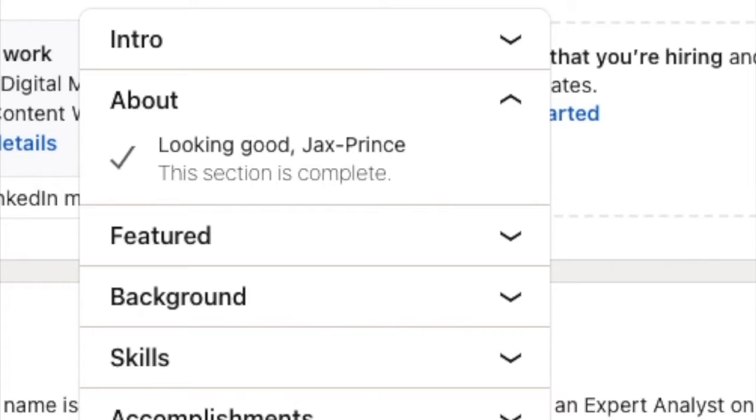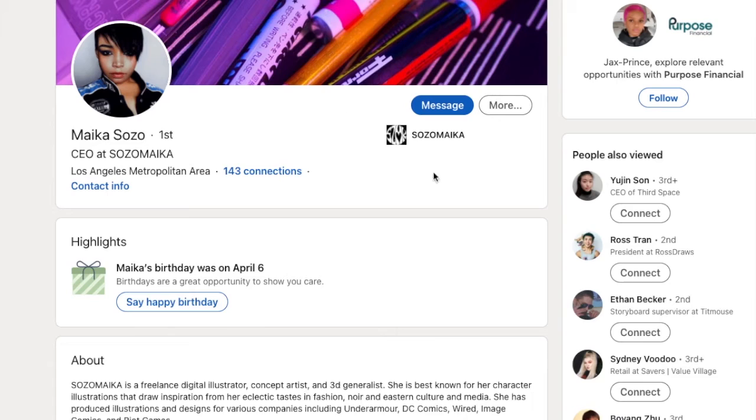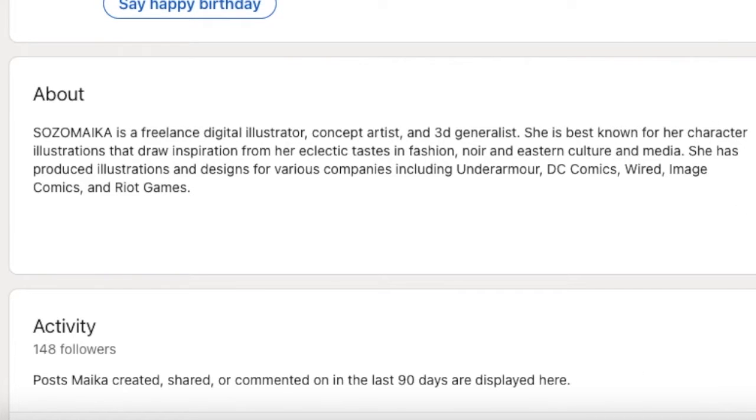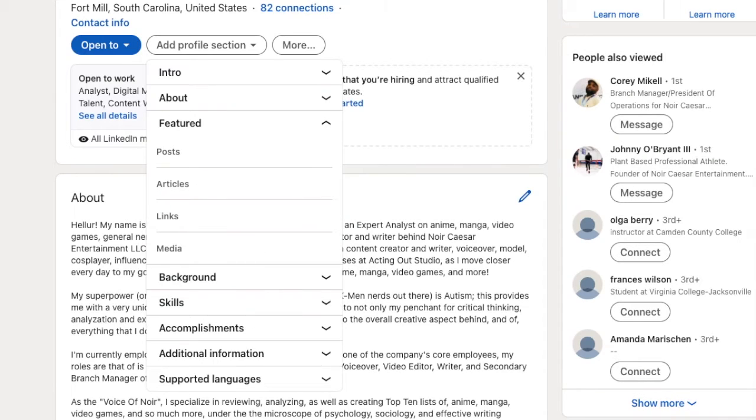If your about section is going to be a short one, make sure you include as much detail as possible in that short paragraph. For example, what you have here is really, really good. It's very short, it's to the point, but most recruiters are going to be looking for a bit more detail. What specifically did you do for DC Comics? Because that's amazing. Where can we find more of your work? Stuff like that. I'll touch more upon this part though in the featured tab.